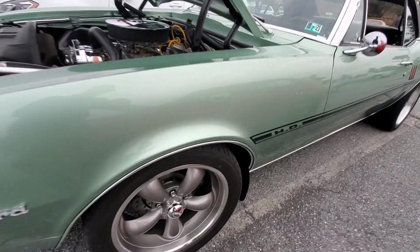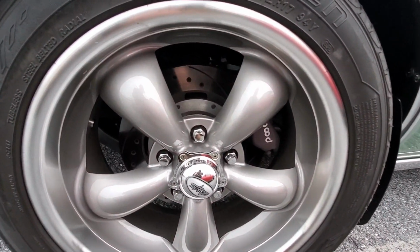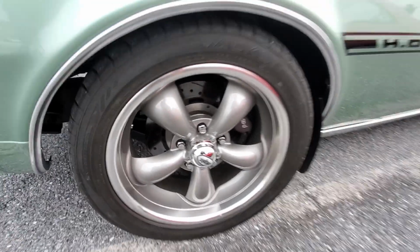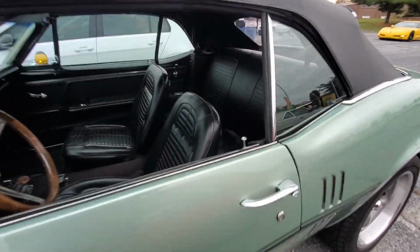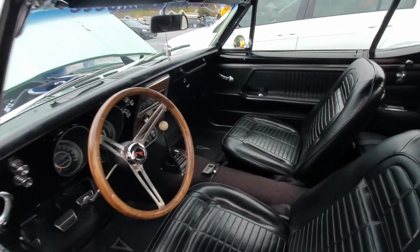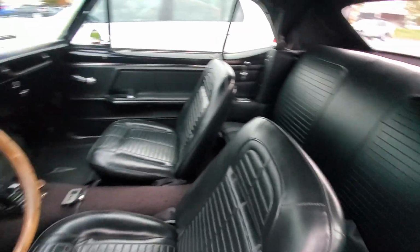I have made some mods to it. It did come with a big brake kit from the factory. I switched them out. I put a 4-piston Wilwood package on it, and I've lowered it. I put a Hotchkiss performance suspension package under it, which was springs, and it sits about 2 inches lower than factory, 2.5, something to that nature.